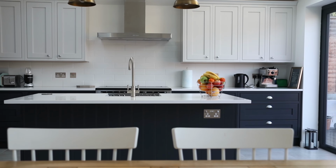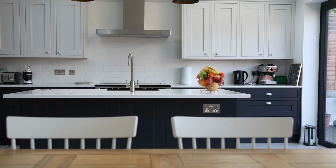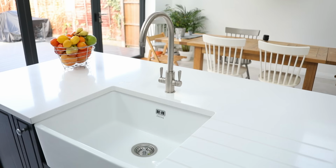So my husband installed the kitchen. He's a fairly competent DIYer, and he found it fairly straightforward. It was definitely a bonus that the units came ready-made, and I think it was a fairly easy installation.